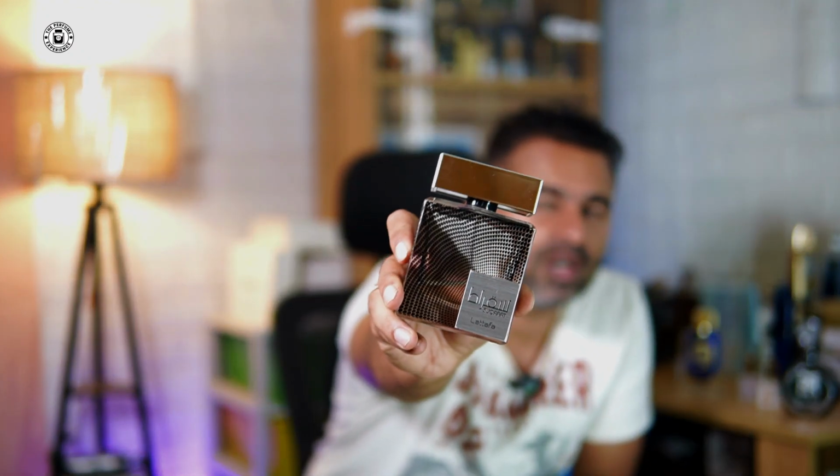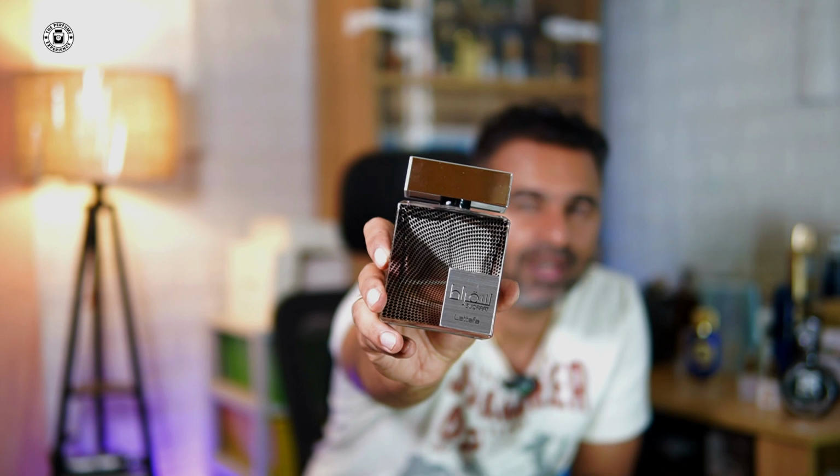It's got the citruses, incensey vibe that is there. Overall, a lot of star anise that you see as well. In budget, this is pretty good because most of the Lattafa fragrances are sub 1500, 1800 now. So this is very, very good if you're looking at an alternate of Profumo.